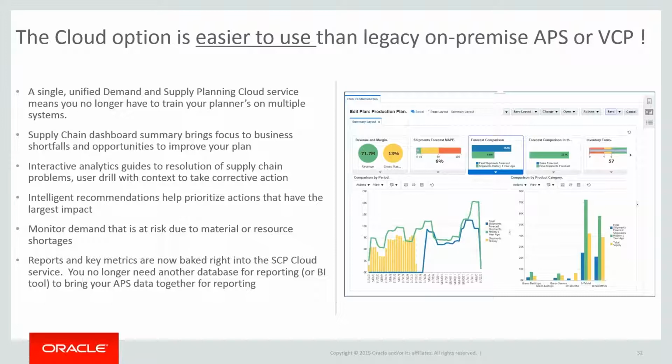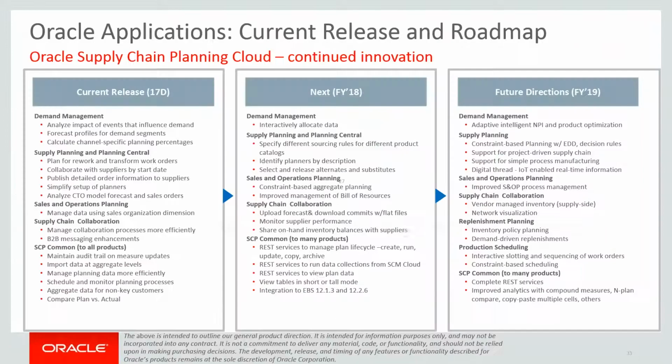Our single unified data model and user experience makes training of end users and IT support staff easier and much less time consuming. The interactive embedded analytics makes the process of planning, analyzing, and decision-making much, much more efficient, and expensive and time-consuming integrations are reduced, which has an impact on the effort it takes to maintain the cloud systems in the future.